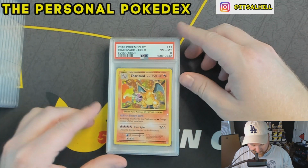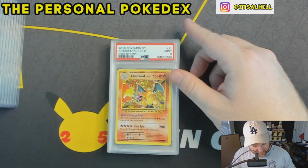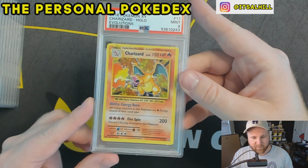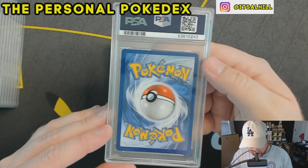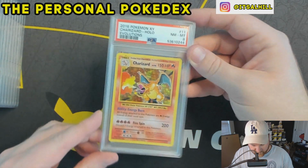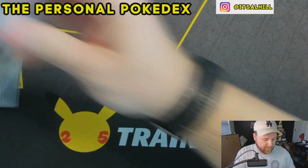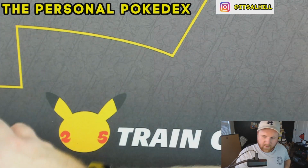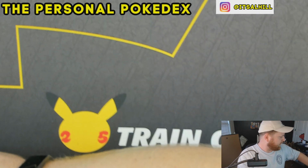Alright, here's our Evo Charizards. We got an 8, which is probably justified there. And we did land a 9, but that cut is probably the main reason. No, we got a little mark there. I would have been fine with 8 on that one as well. Here's another 8. Charizards galore. Going into the Charizard vault. Alright, move these out of the way.